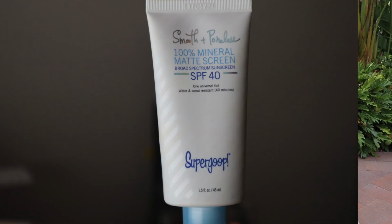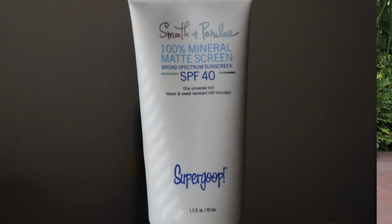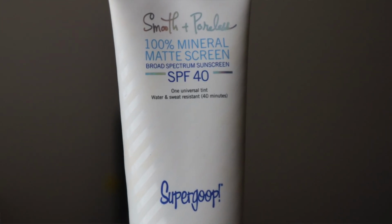But my new favorite thing that I found for everyday sunblock, especially for women, is by the brand Supergoop. Same concept. I use this as a primer though, and this is a 100% mineral matte sunscreen, broad spectrum sunblock. What I like about it is it's mattifying. You're not going to get this oily, sheeny thing, and sometimes I just wear this as a base and that's all I wear. These are my two new sunscreens that I fall in love with and that I'm going to use year round.